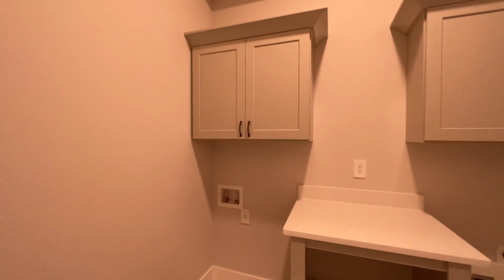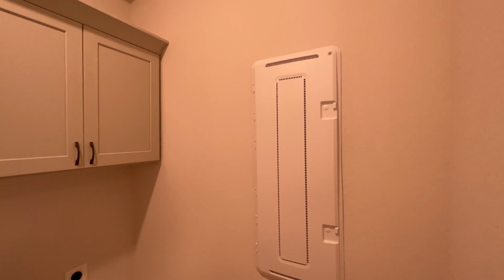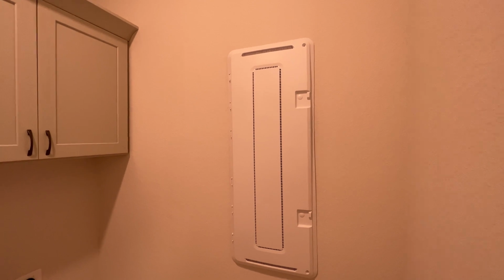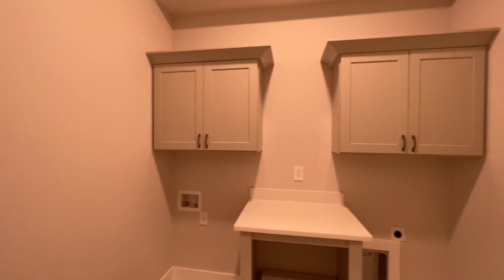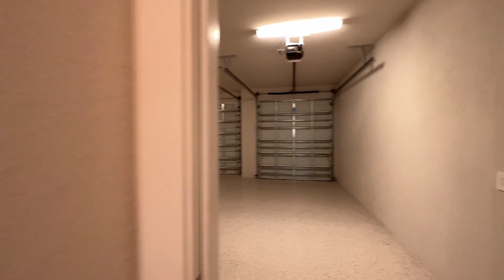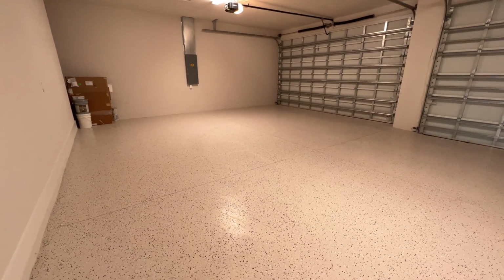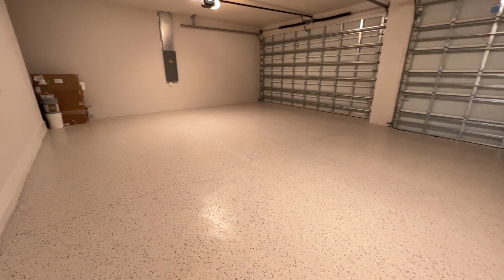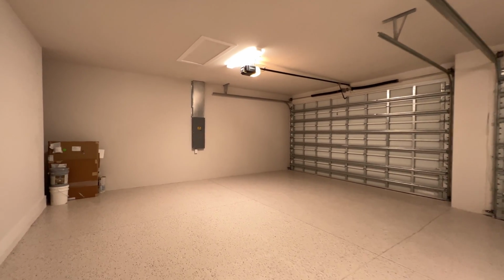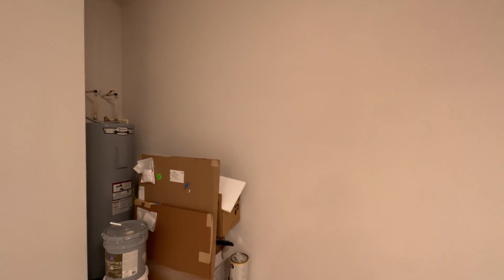Over here, you got your laundry room. This box over here, that's where all your TV and internet stuff goes into. So you have an area for that. And then in here is your humongous 3-car garage. Check it out. And the floor is nice, with epoxy on it. Looks really nice. You've got your electrical box over here. Over here in the corner, you got your water heater.